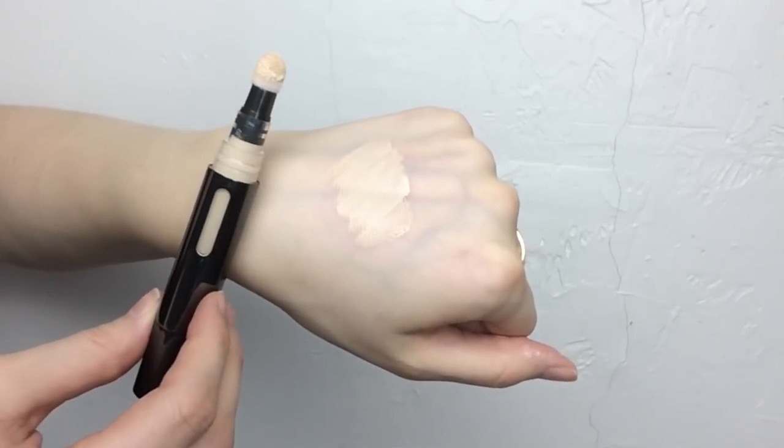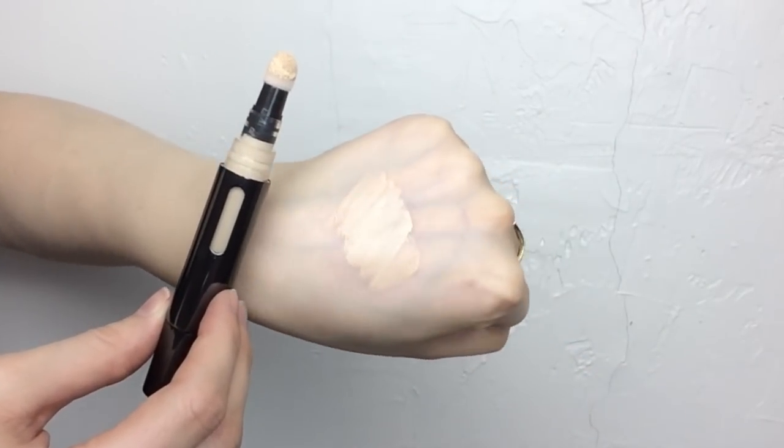I'm guessing it's kind of like the YSL Touche Éclat and the other products like that where you use it to kind of just brighten up certain parts of your face. I've been using it for that and it seems really nice. It has a nice pigment and it does dry down pretty nicely, so I will continue to use it like that. I don't think it's pigmented enough to use as a concealer though, unless you're looking for a really lightweight, more natural looking concealer for the day.